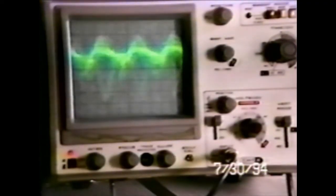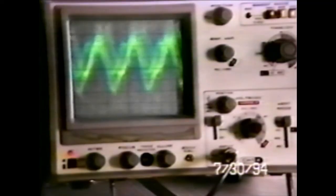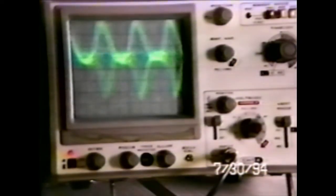Now let's look at FM. Now FM's even more interesting. We're going through a number of vestigial carriers. We're going to go up to 3 megahertz and go down. You'll see we're going through a number of vestigial carriers. This is where the frequency goes and jumps around to different frequency spectrums, different frequency portions.